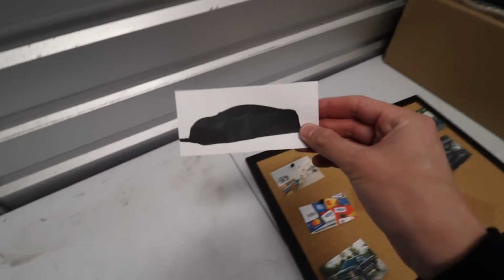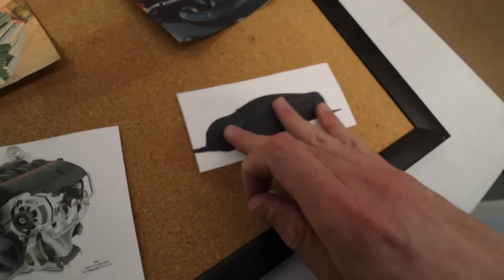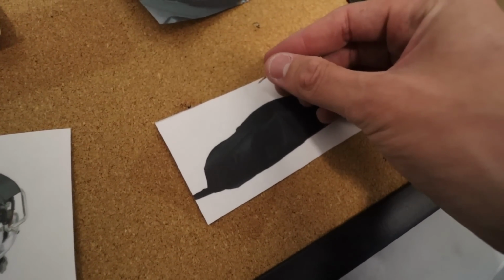Last but not least, this is a car under a car cover. I want to do some type of reveal for this year's birthday cruise. If you guys have been following along, you know that I've been doing these birthday cruises every single year for my birthday. And one year was very special.